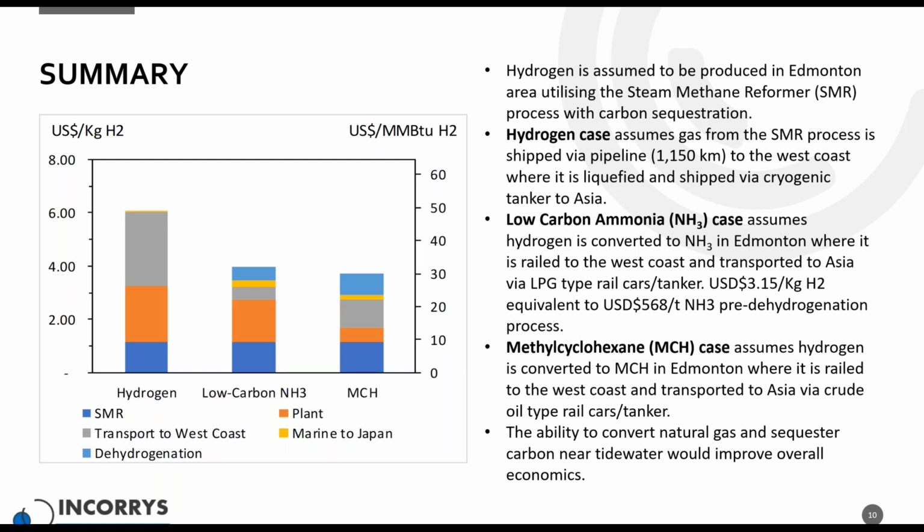And we see here the three pathways, of course, the hydrogen, SMR, LNG plant, and of course, pipeline transportation, and marine to Japan, come in at almost $6 a kilogram, or $50 a MMBTU in terms of when it reaches Asia. So it's quite expensive. Low carbon NH3, we're more at that $4 a kilogram, $32 in Asia. And then the MCH, we come in at just a little under that, a little under 30 as well. MCH, this pathway is certainly reliant on tooling cost in terms of your carrier there.